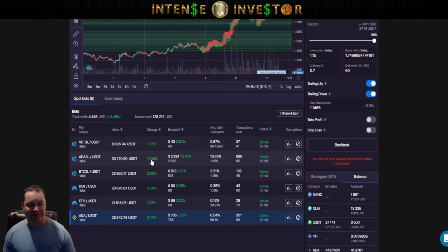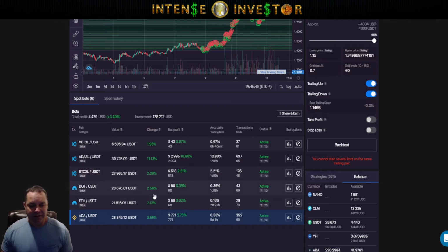So that's pretty nice. That means you're in a really good bull market if this change number is actually higher than your bot profit number. So if I were to subtract that 10.8% from the 11, you would be left with the actual cryptocurrency change. And as you can see down here, ADA USDT, you had 3.55% on the normal pair. That includes 2.75% bot profit.